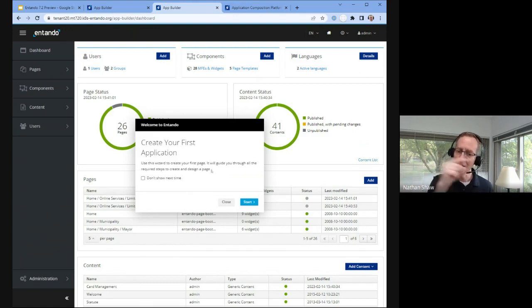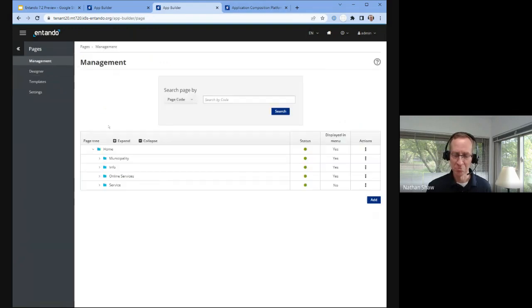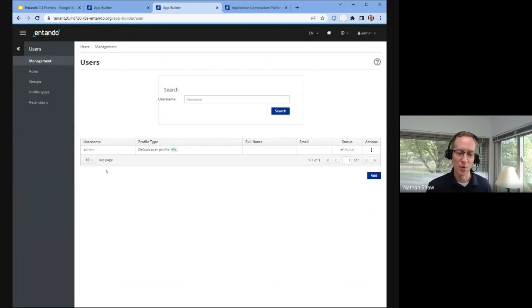But when I logged into the other one, it didn't prompt me for the welcome wizard. When I go look at the page tree, it is pretty much what I saw on that homepage. When I go look at the user list, it's different in this environment. It happens to just be one user in this tenant, okay? But the look and feel is still standard Entando, but it's actually one Entando application behind it.